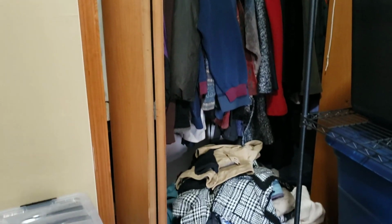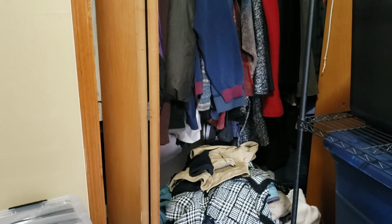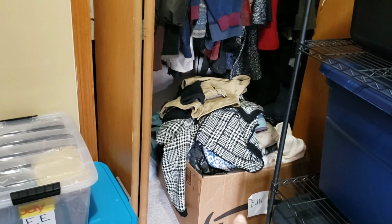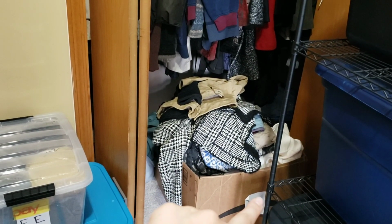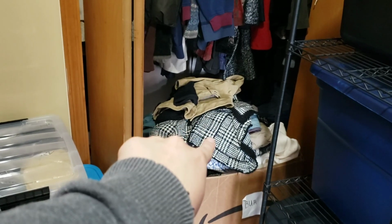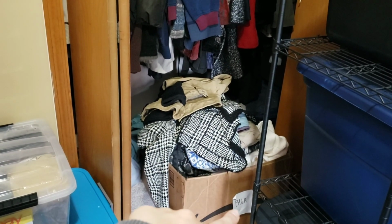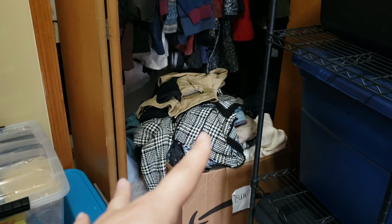I also did not clean up this area just for full transparency. All of my larger pieces are in large Amazon boxes. I get my dog food in these boxes, so I'll just cut off the sides and then label it, and then put my larger items in those boxes, and then put that in my custom SKU on eBay. That way I kind of know where they're at.